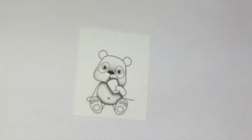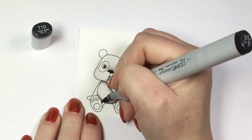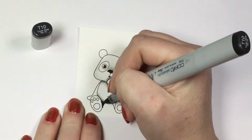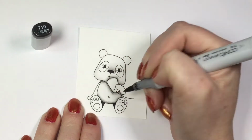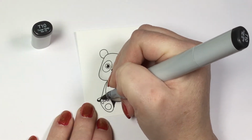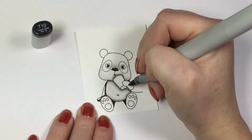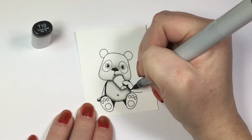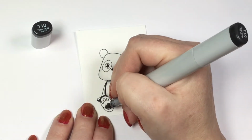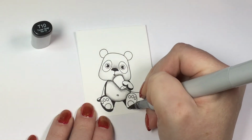So we're going to add our black areas now. I'm going in with the T's, the darker T's. You can do any of the grays. Doesn't really matter. I just happen to grab the T's. I'm going to start with my T10, and that is going to go in my darkest shadows. So where the legs are tucked underneath the belly, where the arm falls behind the foot, all those places where your darkest shadow will be, that's where you're going to lay down your T10.